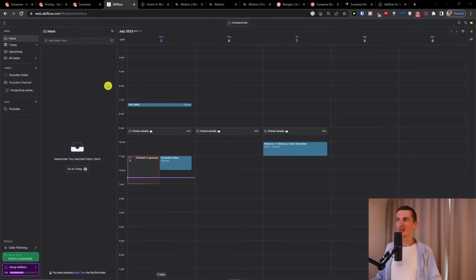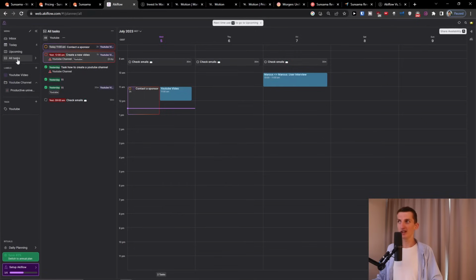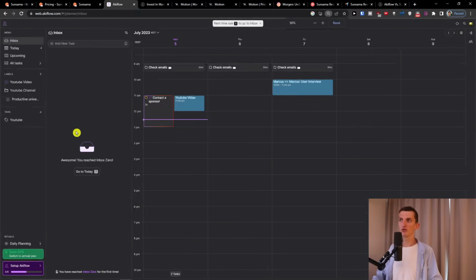So here in Akiflow, it's a little bit different. As you can see the menu, we have the inbox, today, and upcoming things and all tasks. Now, what is great about Akiflow is that it's easy to understand when you can have all the tools like ClickUp, Asana, Notion together in one tool. Now, how the projects and also tasks work.